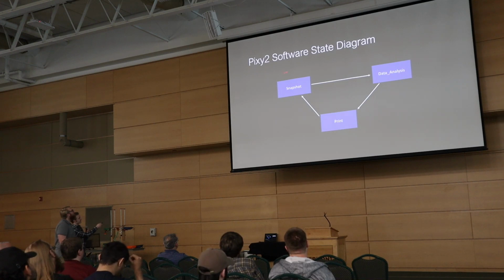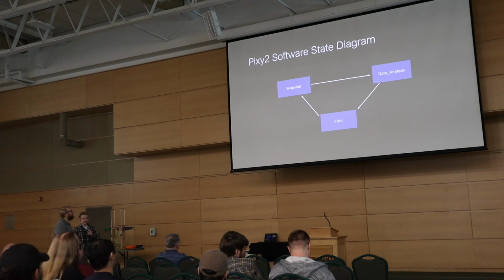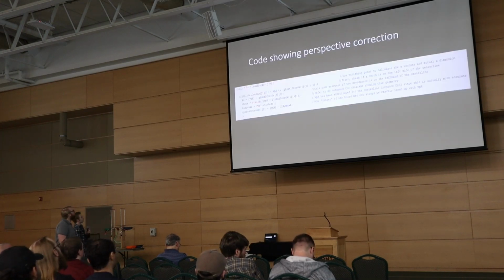So yeah, during the snapshot state, the camera is going to look at the floor, gather some data, see what's there. The data analysis state is where we're going to correct for the distortions and the perspective. And of course the print state is where we're going to print that data to the screen, show the user what's going on.